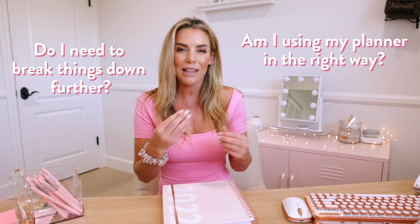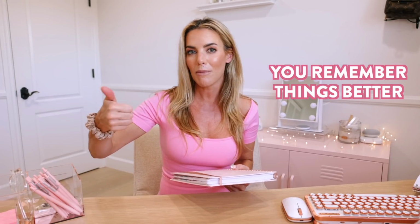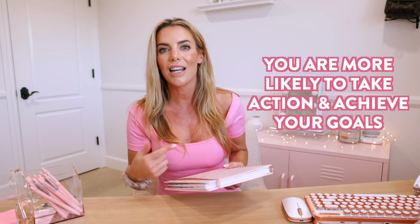So whether it's weekly at the end of the week or once a month, checking back in on your goals and those macro goals from each month is really going to help you determine, like, am I using my planner in the right way? Do I need to break things down further? Do I need to write down more? When you write things down, this is why I love this planner too. When you write things down, you are more likely to remember them, more likely to take action and to actually accomplish them. So writing down your goals physically in a planner like this can be so powerful and so impactful, but you have to actually use them and you have to check back in on them.